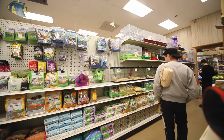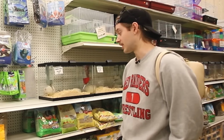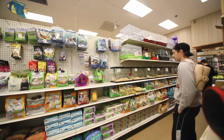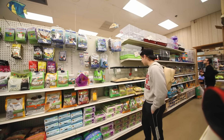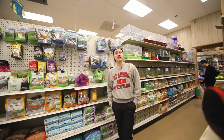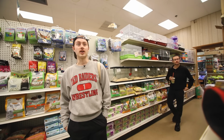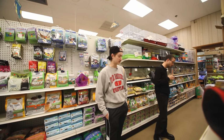So as you guys can see behind me, very small enclosures for the rats, not good at all, really bad. And they're really packed. There's a bunch of them, like in here there's 2, and these guys are massive, which is so sad to see. What do you expect at a pet store, you know? Also behind me, I'm looking at guinea pig harnesses, hay racks, vitamin C drops, all kinds of things that are not good for guinea pigs. Salt licks, really bad stuff.